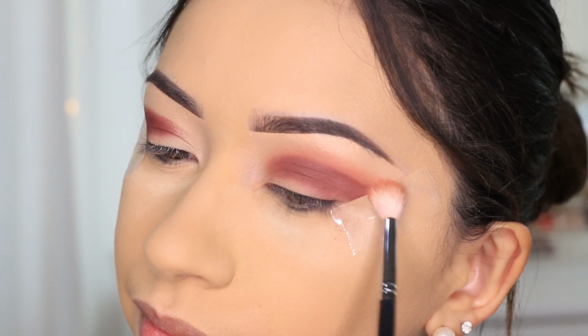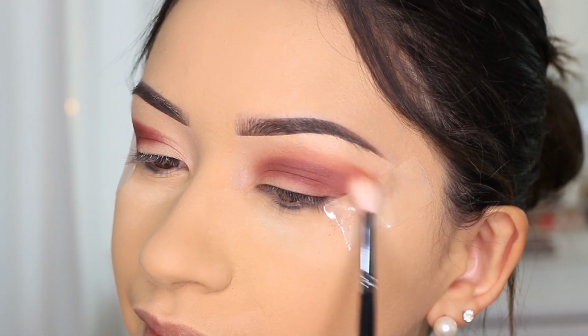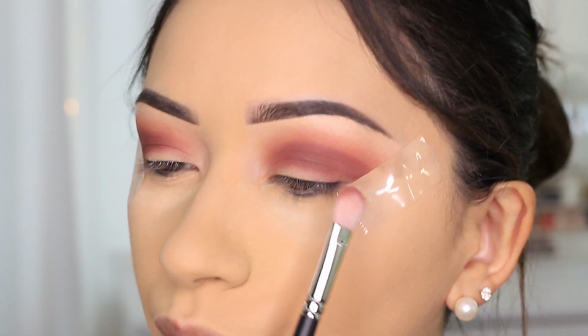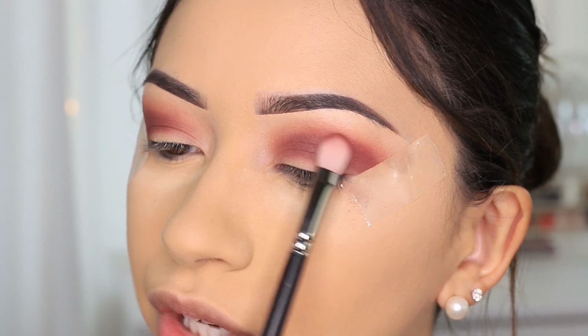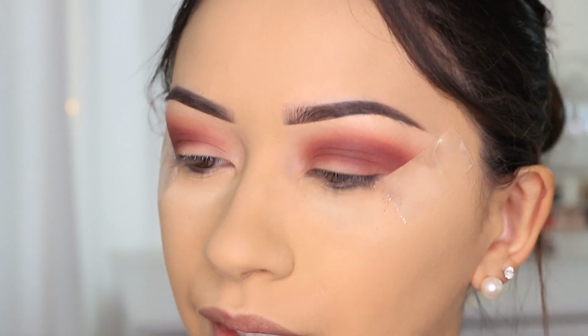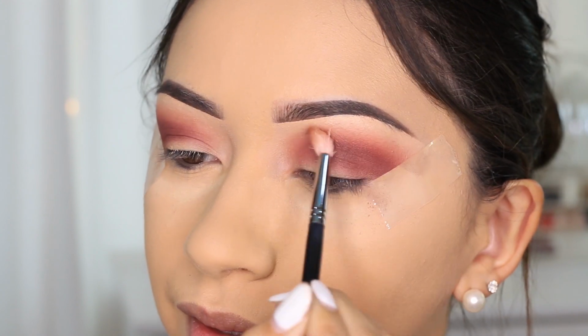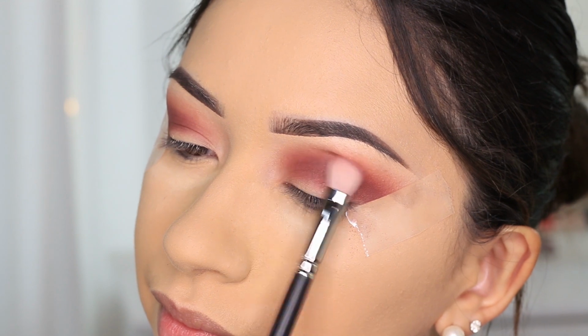I think I want to do a halo eye now that I'm thinking about it, because I've already done a few cut creases, so I think I want to do a halo eye. I think that would be nice. So now I'm taking a little bit more of the dark one, and I'm gonna start blending out this line using the same shade, the shade Devilish. And taking my blending brush again, I'm gonna go over that. Look at how it's blending. It looks really nice. Taking Devilish again and doing that one more time.